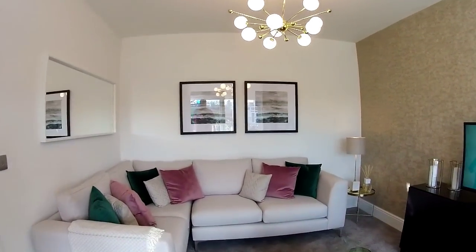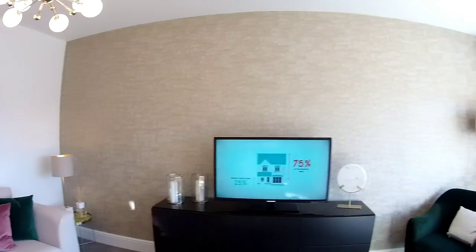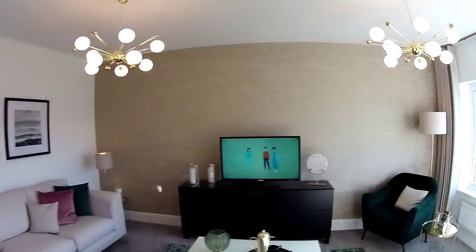It's got such a big window letting in all that light. Yeah. And it is a super sunny day today. It's perfect. So you can see how lovely it is with all the sunshine. It's a nice hallway then.